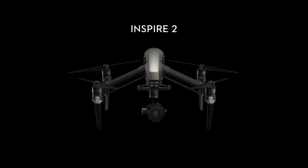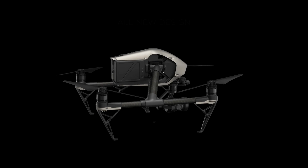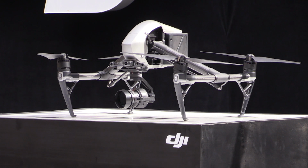Now, this may look like the Inspire 1, but that's where the similarities end. Every piece has been redesigned and re-engineered so that it does not share a single part with the Inspire 1. The plastic shell is now made from a magnesium aluminum alloy. This increases stiffness and cuts back weight.